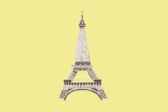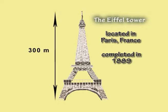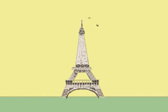The Eiffel Tower can be found in Paris in France and was completed in 1889. It stands 300 metres high. Our flea should just be able to clear that height. And he's done it! Our flea has jumped over the Eiffel Tower.